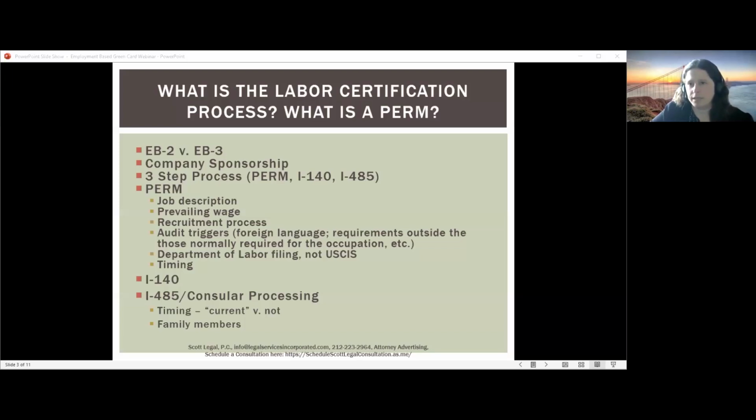And so audited means that the government wants to see all the proof that the employer conducted recruitment in compliance with the PERM requirements. So they might ask to see copies of the resumes, copies of evaluation sheets where the employer explains why this person was not qualified for this job. If they review that and they feel that any of the compliance requirements were not met, then unfortunately the case can be denied.